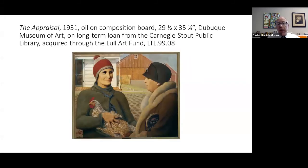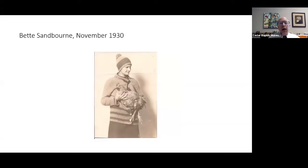And then Appraisal from 31, also not in our exhibition, but you can see it at the Dubuque Museum of Art. It has been suggested that the woman holding the rooster was actually a portrait of Ed Rowan, that Grant Wood had a real or perceived slight from Ed Rowan, and then pictured him as a woman in this composition. In actuality, however, we know the model for this woman. It's actually Betty Sanborn, who was an art teacher that Grant Wood knew.